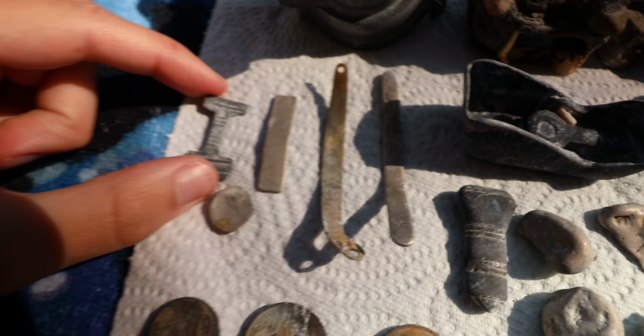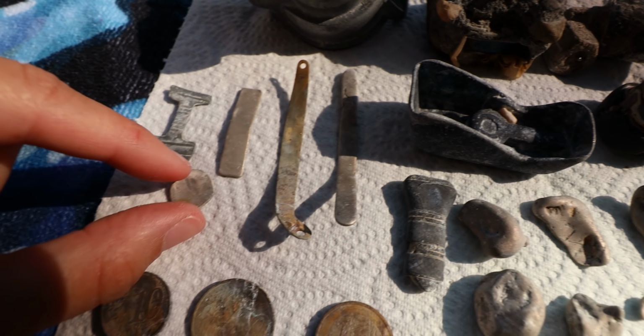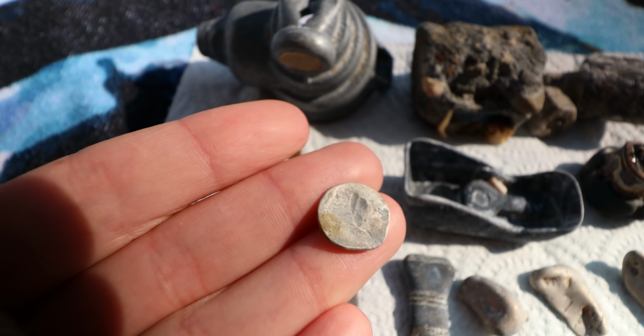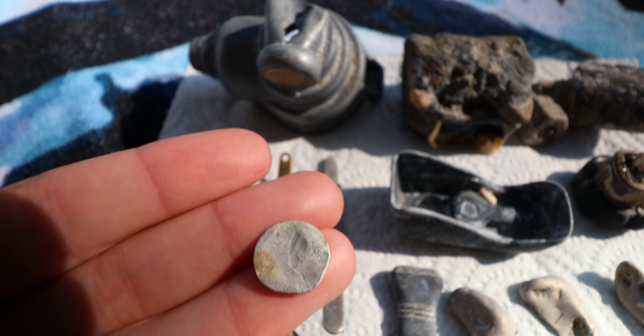Here we have some more interesting metal pieces. They're all pretty flat. I thought this was a small coin at first, but it's very light and I don't see anything on it. So I think it's just a piece of punched out aluminum.